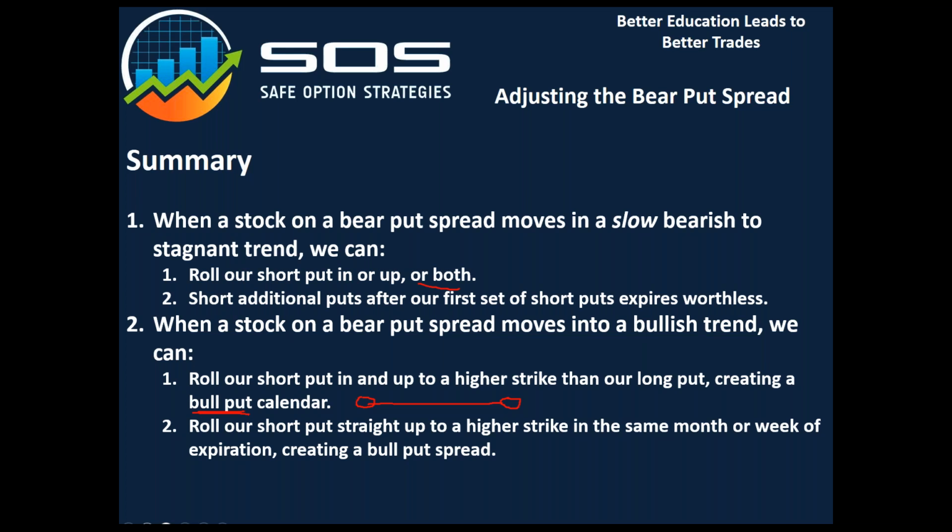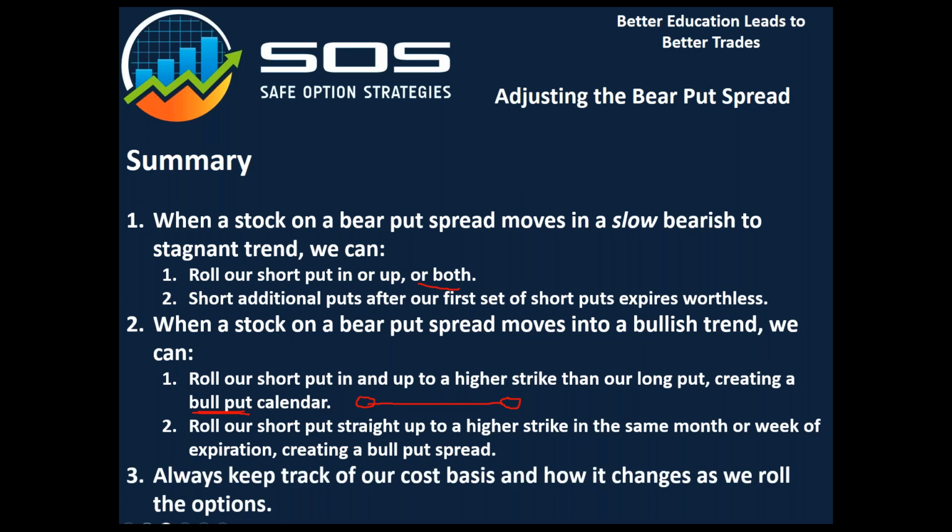You could roll right into a bull put spread, but remember, if you roll directly into a bull put spread, and you have to adjust past that, it's a very difficult adjustment, relatively speaking. Try, if at all possible, to do a put calendar or a bull put calendar ahead of the adjustment right into a bull put spread. You'll be far better off.